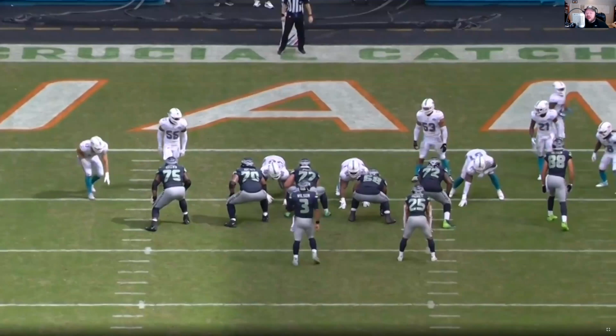Now, the positions are not fixed in any way, and Brian Flores will find the best players for the system, and that's part of the process they're going through right now with camp.